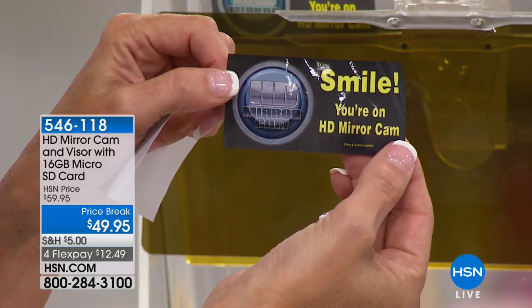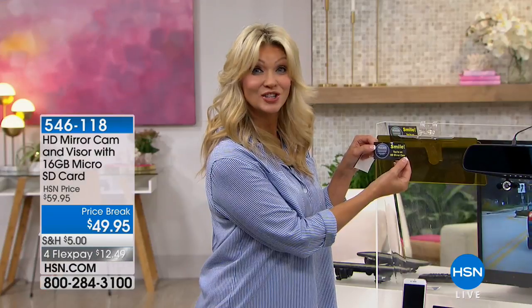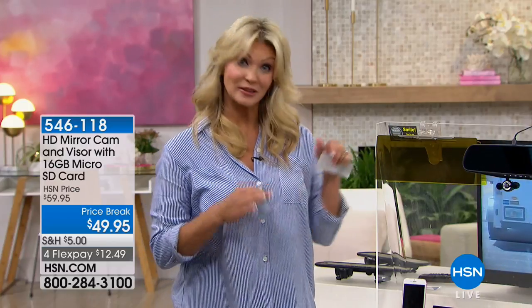Smile. You're on HD mirror cam. You know what that is? That is a deterrent for somebody who thinks about breaking into your car, for somebody who might be pulling up a little too closely behind you, for somebody that's not just paying attention. Well, now that sticker can be placed anywhere you want it around your car.